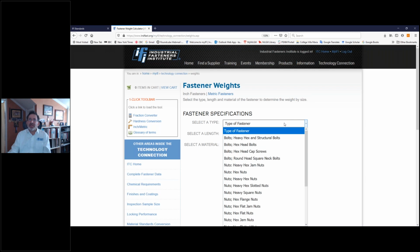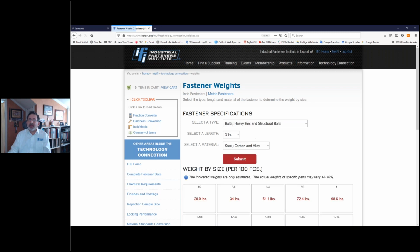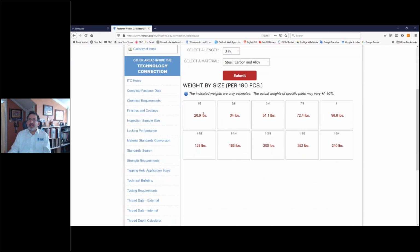If I want to know the weights of, let's say, in this case, I don't know, go with heavy hex bolts. And the length of the bolt is 3 inches, and it's going to be made of steel. So I'm going to pick carbon steel. I submit that. And what it does is it tells me for every size from 1/2 inch to 1 3/4, what 100 pieces will weigh.